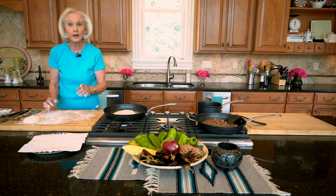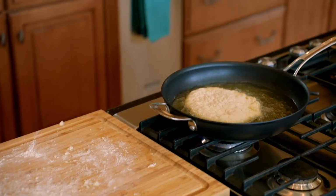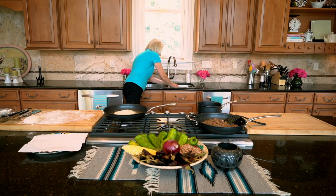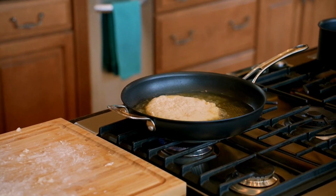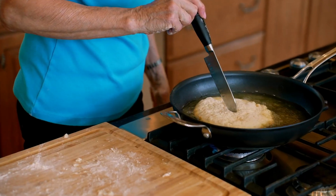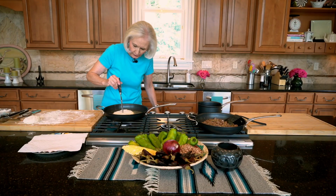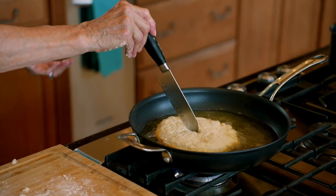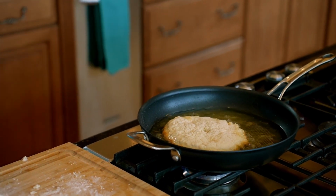Just gonna let it sit there. It won't take very long. It only takes a couple minutes to cook on one side. I'm going to wash off my hands. The other thing I'm going to do is I'm going to take a sharp knife and I'm going to put a hole right in the center. And that will ensure that it cooks all the way through in the center as well. And you can see the sides are already getting nice and brown.